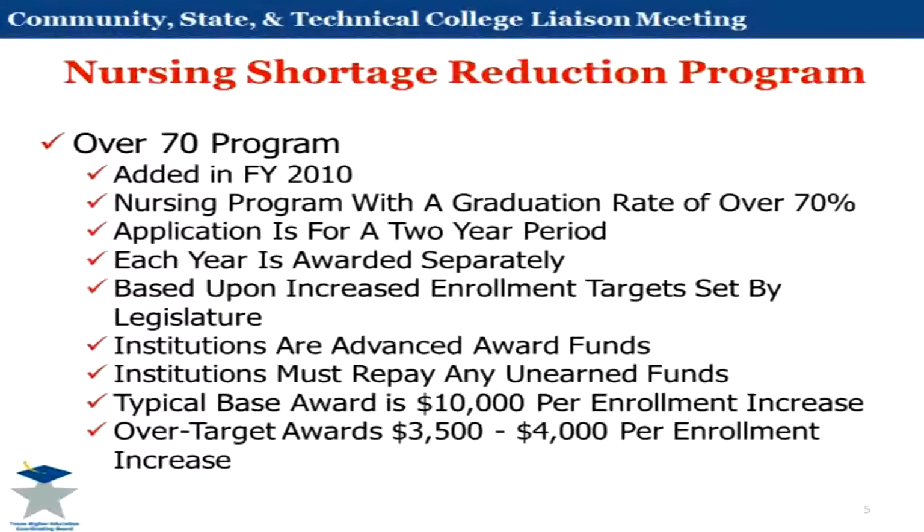So the typical base award is $10,000 for each increased enrollee. And when institutions don't meet their targets, they have to return the money to the coordinating board, and then we take those funds and generate over target payments to the institutions that have exceeded their targets. Several institutions that have exceeded their targets have found that their over target payment exceeded their base award amount. So it is true incentive funding for this program.